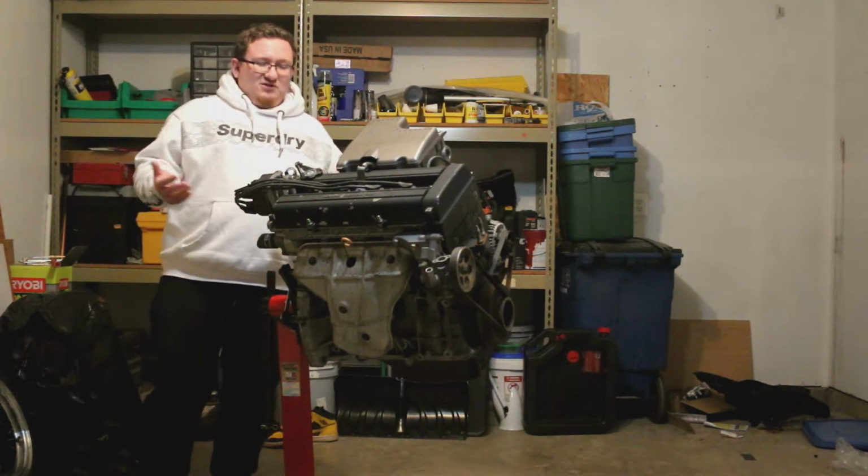They weren't really good for anything else, until us crazy Americans got our hands on it and put them inside of Civics, which is kind of what we're gonna be doing. I recently got to drive a Honda Civic that actually has this exact same motor inside of it with an Acura Integra GSR transmission.